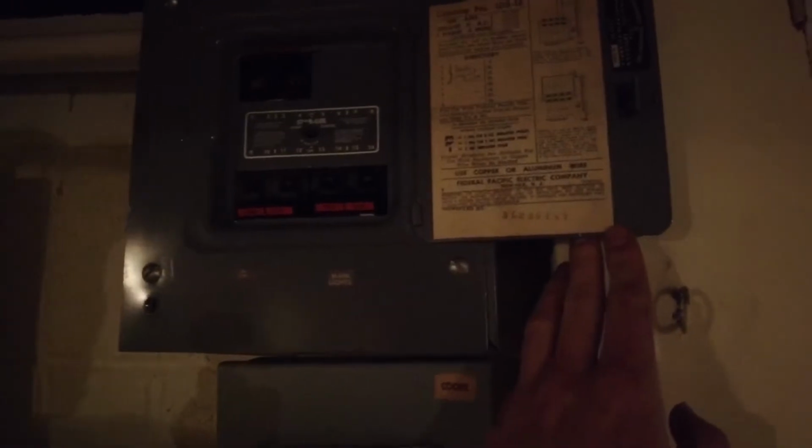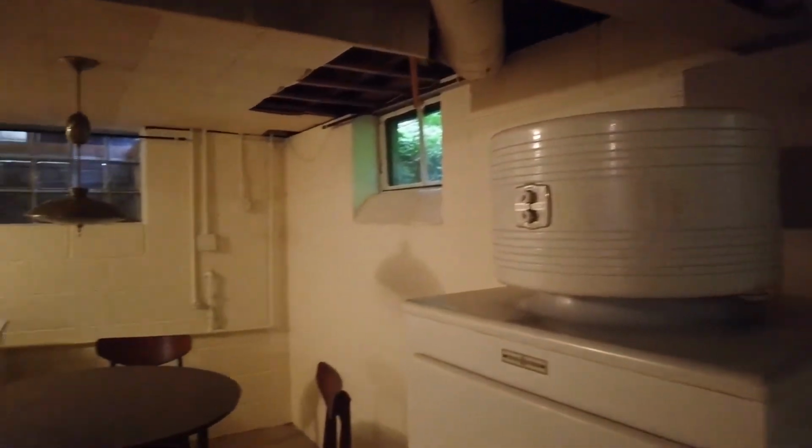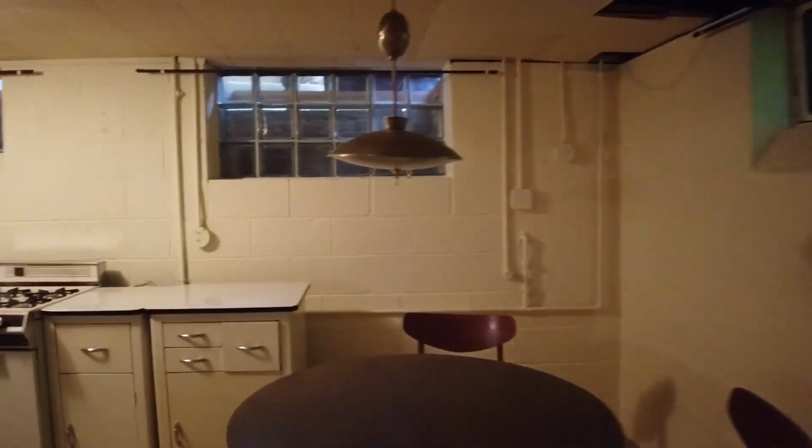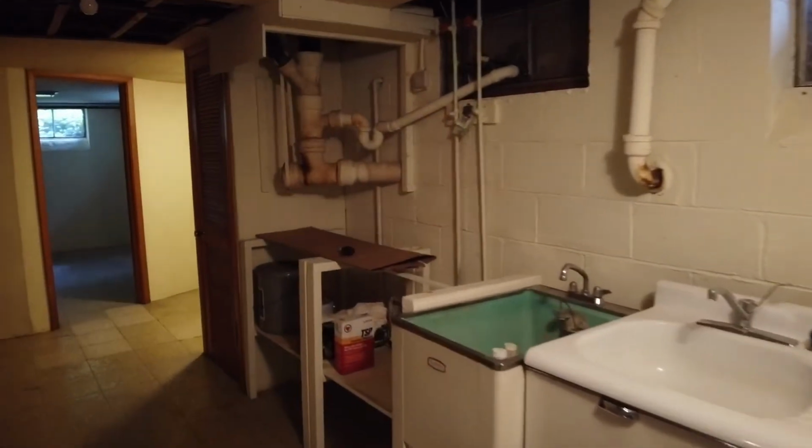And the other thing I'm noticing right now is that this is a Federal Pacific electric box, and those are big no-nos. They went through a big lawsuit because their product wasn't getting tested properly, and they were overheating and kind of blowing up on people. So you don't want those in your house, but the ones that are still functioning obviously still work.